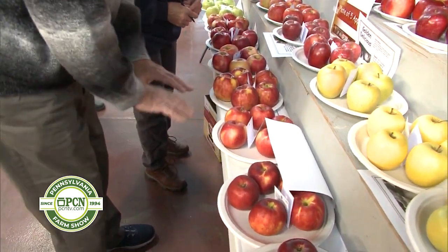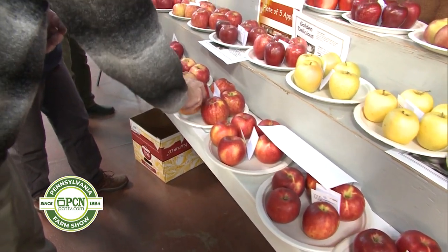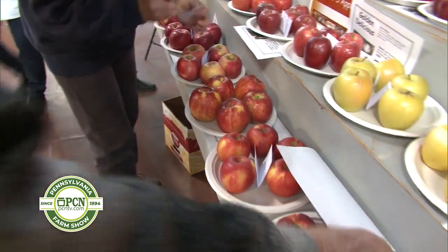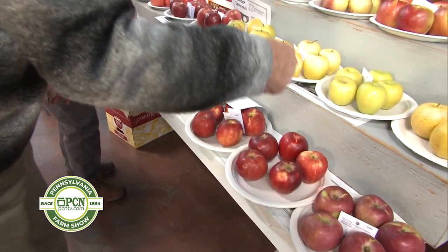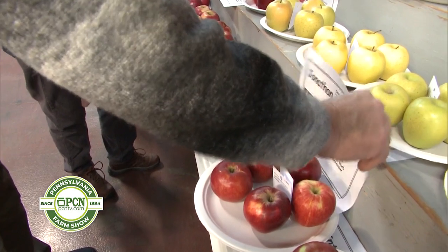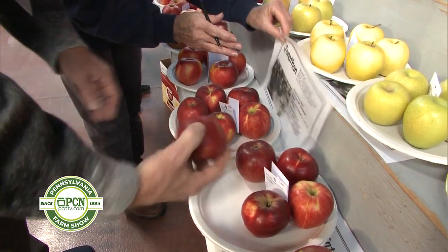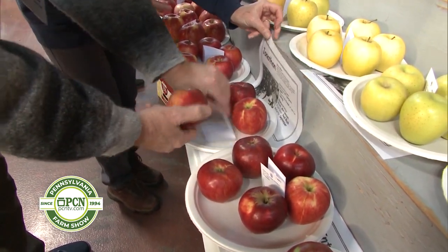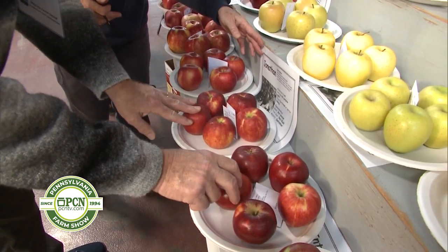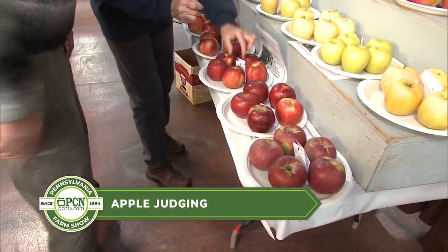Okay, so these are Jonna Golds. That's a Jonathan by Golden Delicious cross. They're a really super great tasting apple. If you see them that look like that, I'm going to go 1, 2 on that. So Jonathans are an old apple, been around forever. They're both fairly equal. I'll go one. Let's see, what is this one? That's Macintosh. So 1, 2 on the Jonathan.